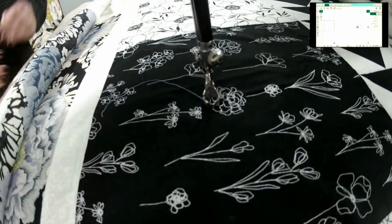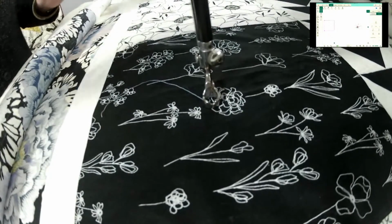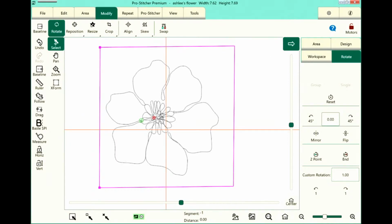Now we're going to take this flower and get it in the box. So select the Modify tab. And she's just going to grab with her finger, and she's just going to drag that flower over and put it in the box. Isn't that cool? And then tap the refresh button so we can see everything a little bigger.